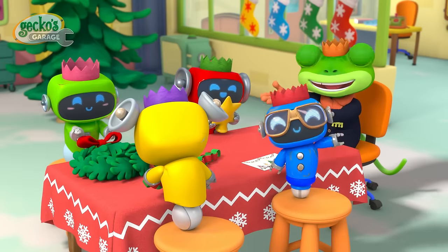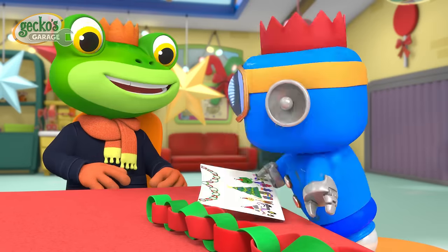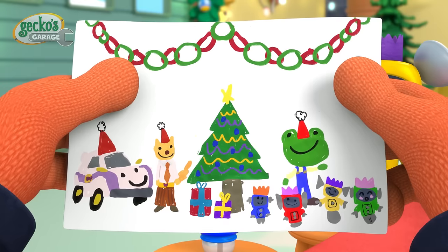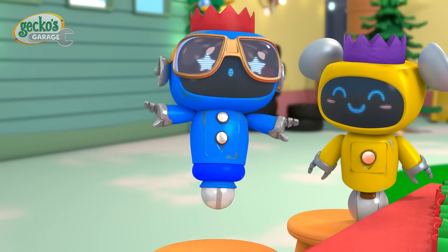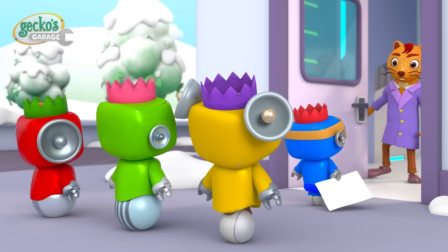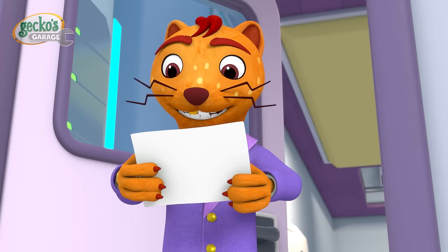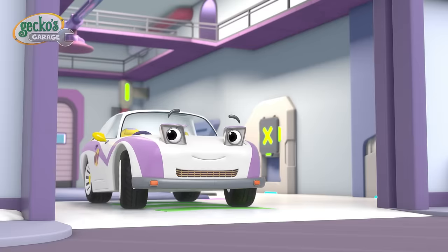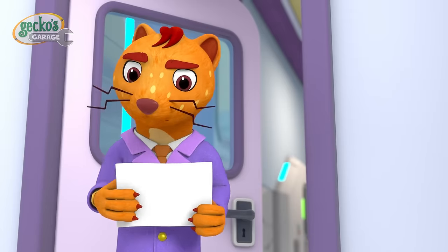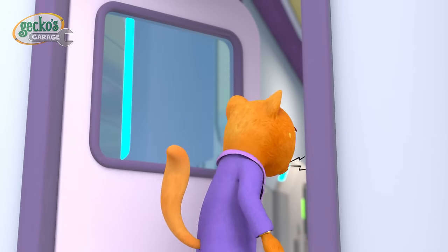Hello, everyone. We're getting ready for our Christmas party. You made an invitation for Mr. Weasel and Sly to our party. What a wonderful idea, Blue. Oh, an invitation to a Christmas party at Gecko's garage for us, Sly. No, thank you. We'll have a much better party here.